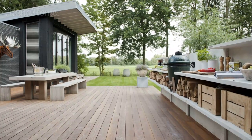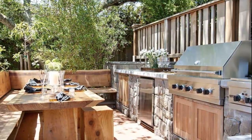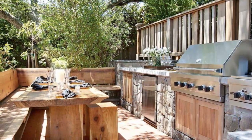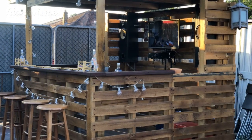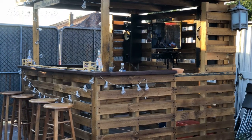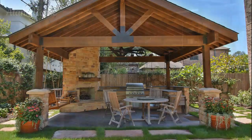Add extras. Consider adding an outdoor fireplace or a ceiling fan to make the space more enjoyable during different seasons. You can also install outdoor lighting and speakers for a full entertainment set. Advantages: provides full protection from rain, snow, and UV rays. Allows for more sophisticated kitchen appliances such as a refrigerator or oven. Can be designed to blend seamlessly with the architecture of your home.